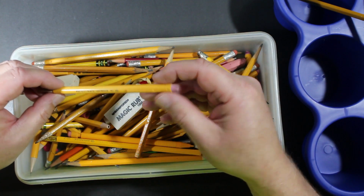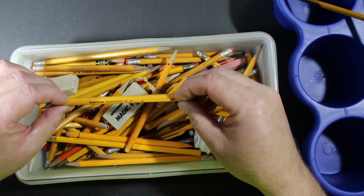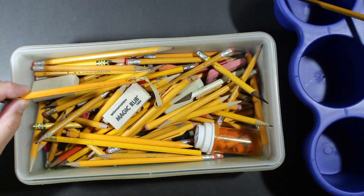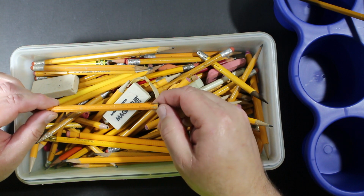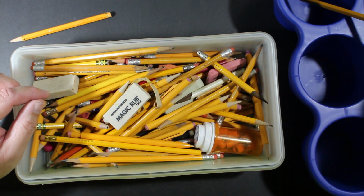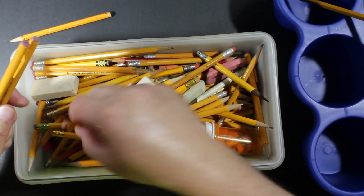It's another Papermate Sharpwriter. They're making these in the USA. I don't know when they stopped doing that. This is really worn out. I cannot even make this out. Looks like there was a ferrule crimped on here. Sharpwriter. Let me see if we can pull some of these Sharpwriters out of here. Looks like they had quite a few.